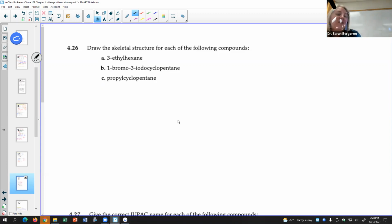So we have to draw a skeletal structure for each of the following compounds. And I'm going to tell you how I do this. Look at the name and pick the information out and write the information down before you try to draw the structure. So if I look at this, tell me about the parent. Hex, what does hex mean? 6. So I have a 6 carbon chain. 6 carbon chain.